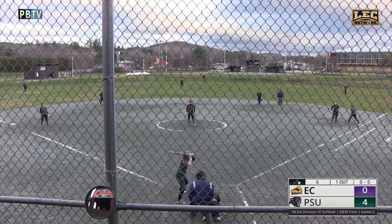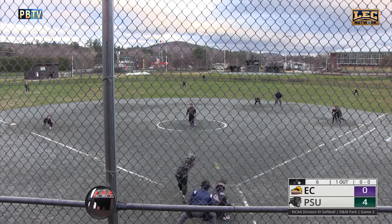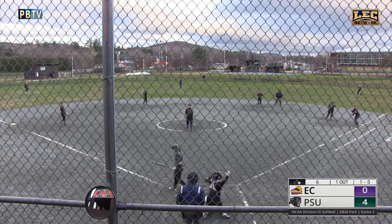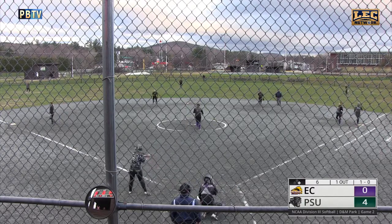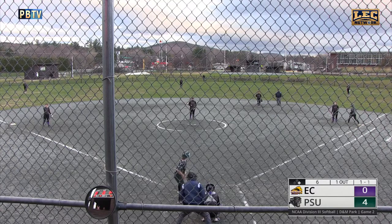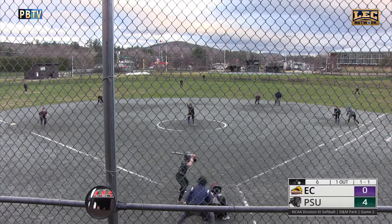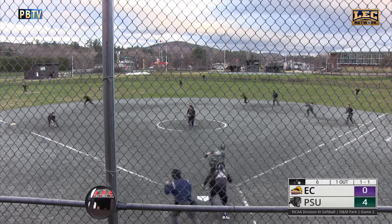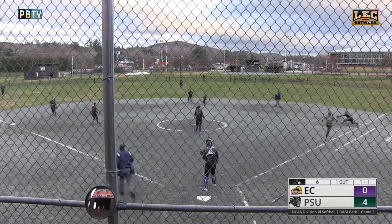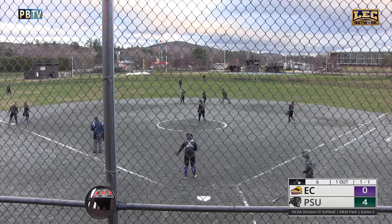First pitch ball here. Swing and a miss there from Katie Burke. Even up the count at 1-1. And one of the benefits of having a former player in the booth is getting those kind of insights. As she will swing to the third baseman, and that will be the second out of this 6th inning here.